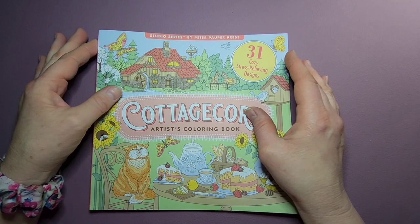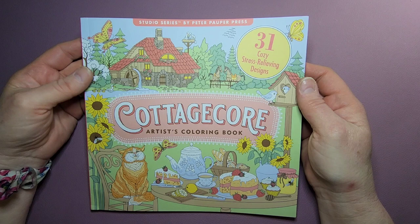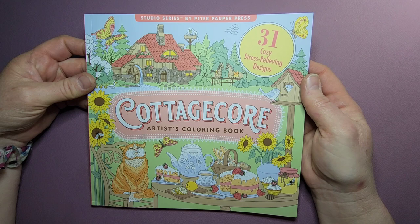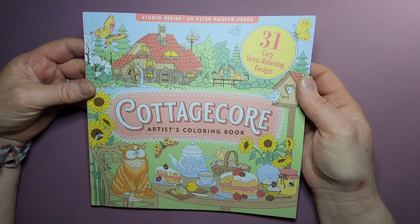My name is Robin. I wanted to do a flip through of this book called Cottagecore, Arts Coloring Book. It's by Peter Pauper Press, and they call it a studio series, so there's several of the books. And at the end, it shows the titles that they have. It says 31 Stress Relieving Designs.